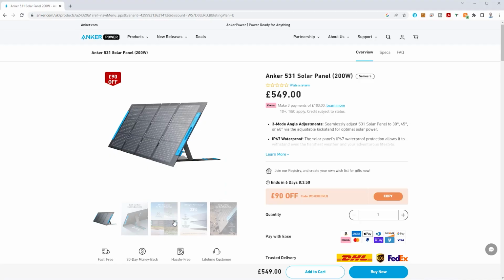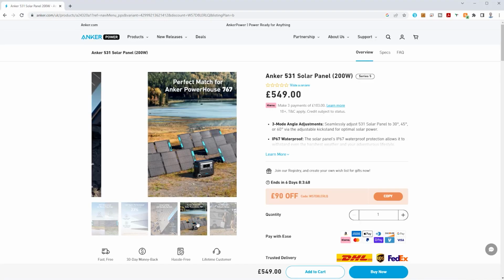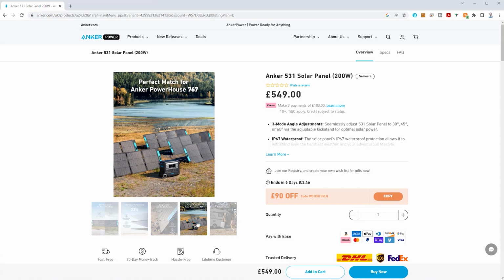To achieve the 1000 watt solar charging, you really need 5 of Anker's 531 200 watt solar panels, which conveniently connect by the supplied solar charging cable to the XT60 DC input. These cost £550 each, so this would be an extremely expensive way to charge the power station.